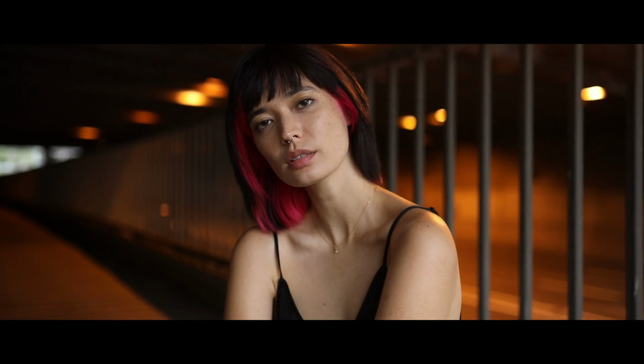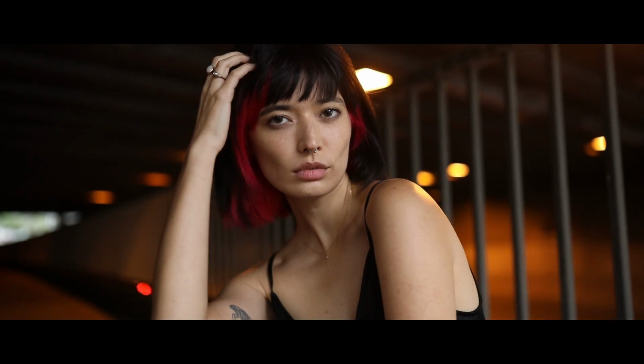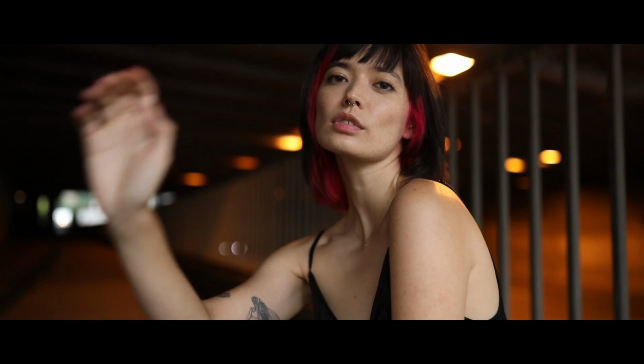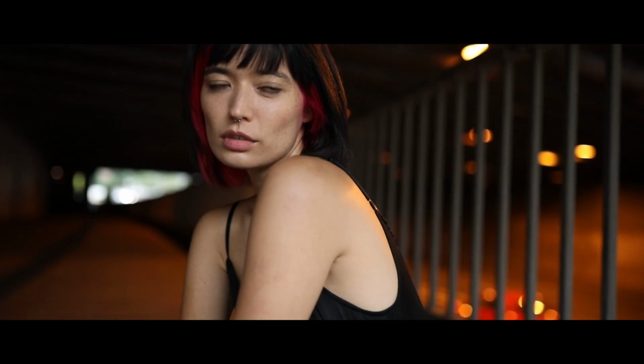In portrait photography, the most important thing about a portrait are the eyes. And if the eyes aren't perfectly in focus, you're going to be losing all of the detail and also losing a lot of the emotion and feel of a portrait. Because as humans, we look at people's eyes to get an understanding of how someone's feeling.